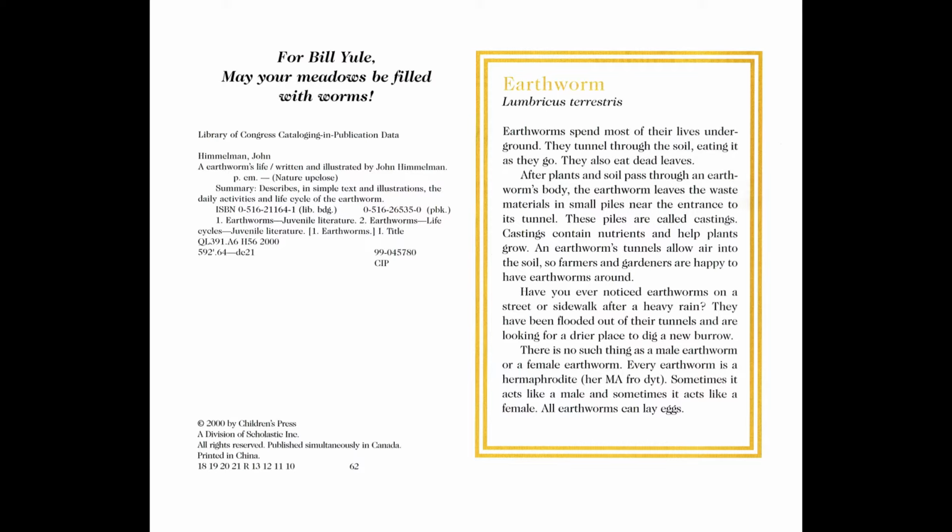Earthworm, Lumbricus terrestris. Earthworms spend most of their lives underground. They tunnel through the soil, eating it as they go. They also eat dead leaves. After plants and soil pass through an earthworm's body, the earthworm leaves the waste materials in small piles near the entrance to its tunnel. These piles are called castings. Castings contain nutrients and help plants grow.